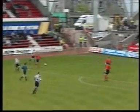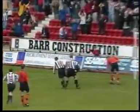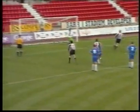The cross from Scott Thompson is the stuff goal scorers dream of. Andy Smith deserves full credit for anticipating a possible rebound chance. 2-2. Andy Smith given the chance to start his season well.